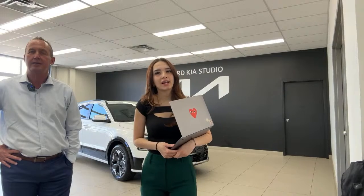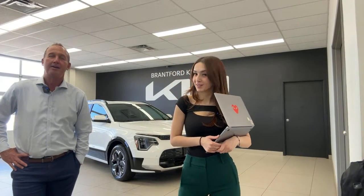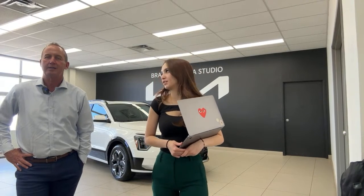Can you plug in an Xbox or another video game console to the GPS of the car? You cannot, but what you can do is with vehicle-to-load, you can plug in your USB, oh my gosh, your Xbox there, and power your Xbox, if you decide to go camping or something. Same platform as the upcoming Kona? I believe they do. So a bigger platform.